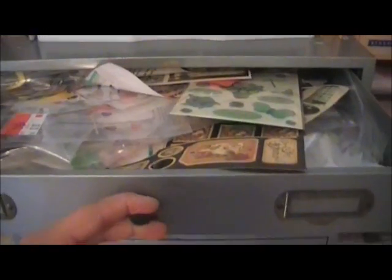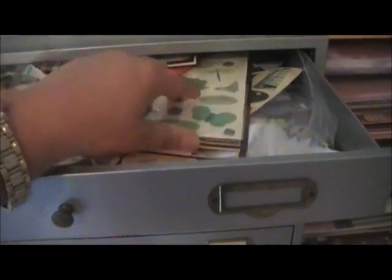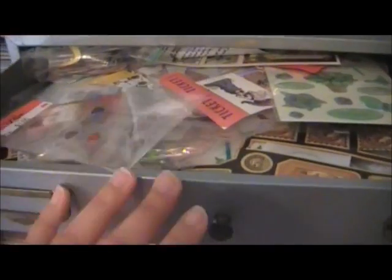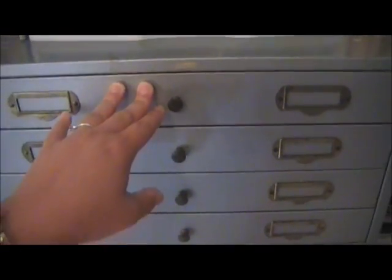And the top one, this is probably the messiest drawer in my whole craft room. This is a mishmash of die cuts and stickers and things I've punched, or, you know, my kids get in here and craft. My daughter, she's almost 13 and she likes to paper craft with me, so she has a few things in that top drawer.